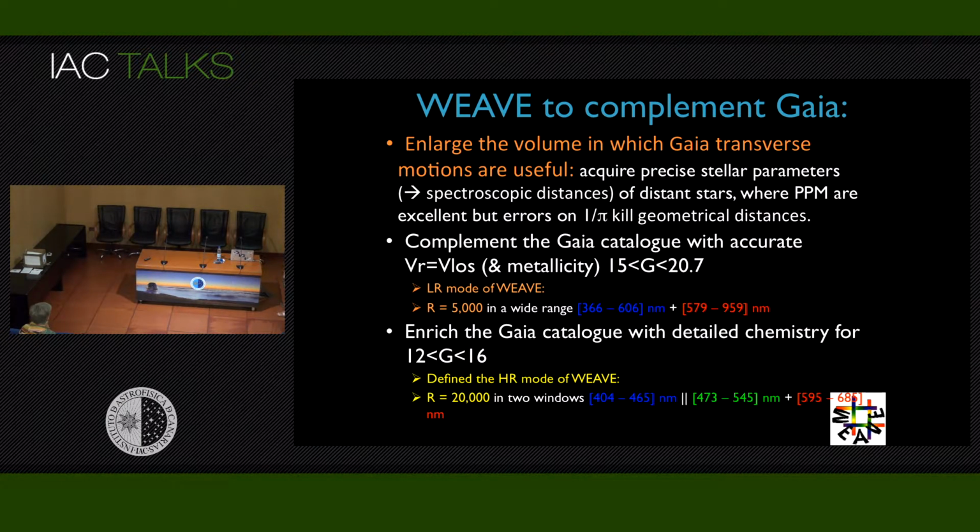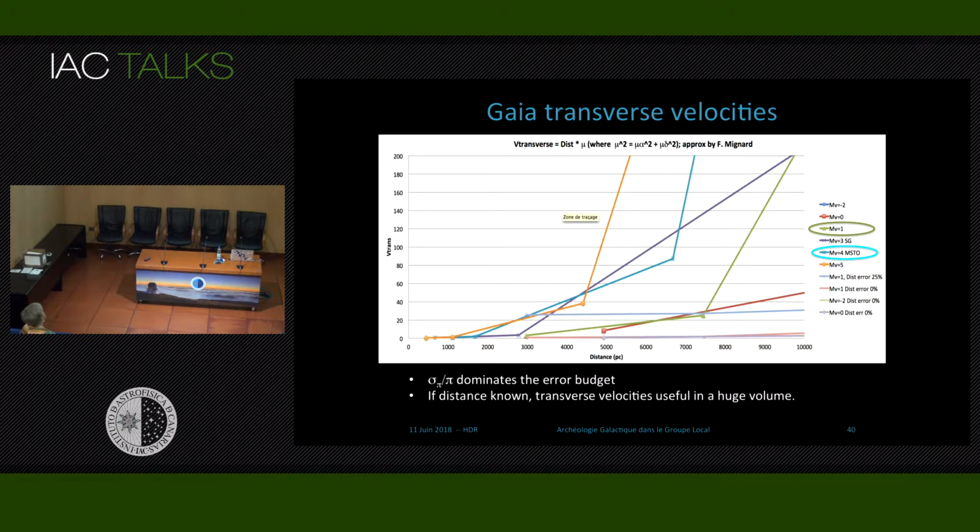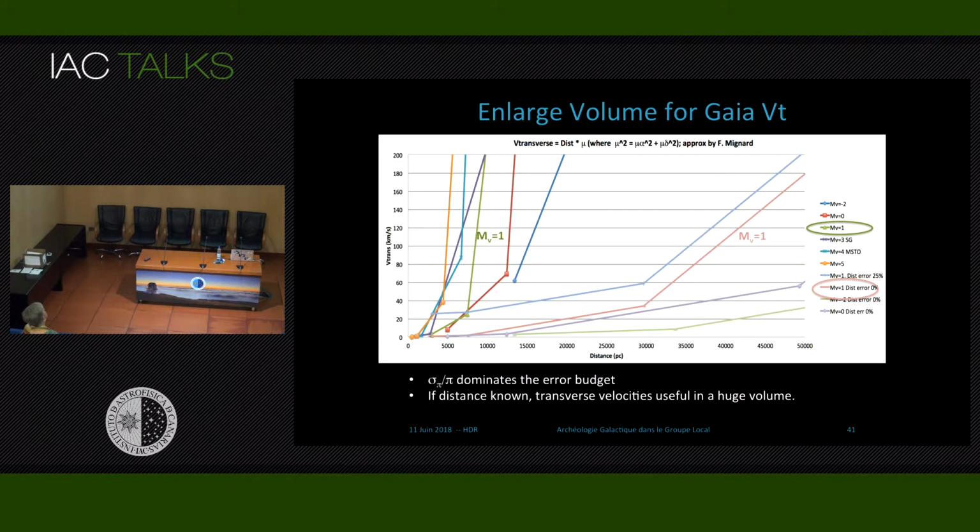So the idea is that if you can use stellar parameters to then use isochrones and things to get spectroscopic distances, the error of which is independent of the distance, contrary to the parallax distances, whose error grows with the distance, then you are making things much better. And this is what is shown here.